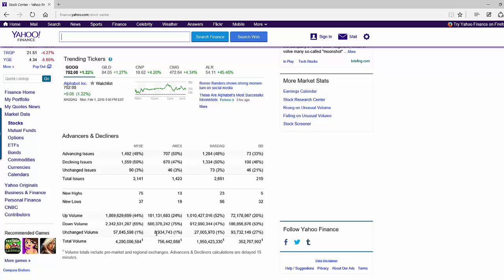In the New York Stock Exchange, only 48% of stocks actually went up, 50% declined, and again in the NASDAQ, we had 48% go up, 50% decline, so very similar. It's just interesting to see how the market's breaking down. And obviously, if you look at the volume, 55% more down volume, 47%. So basically a split pot across the market.